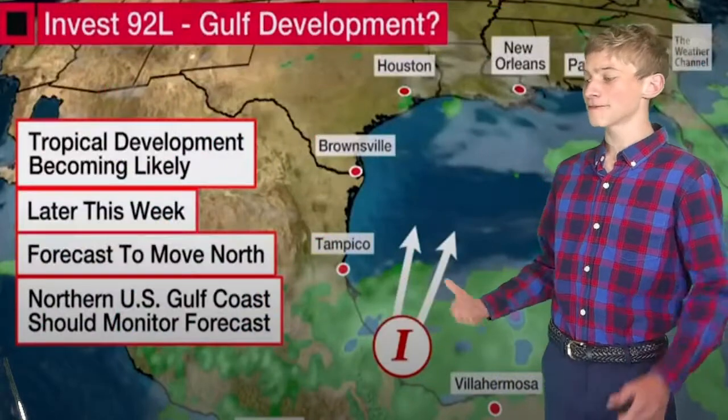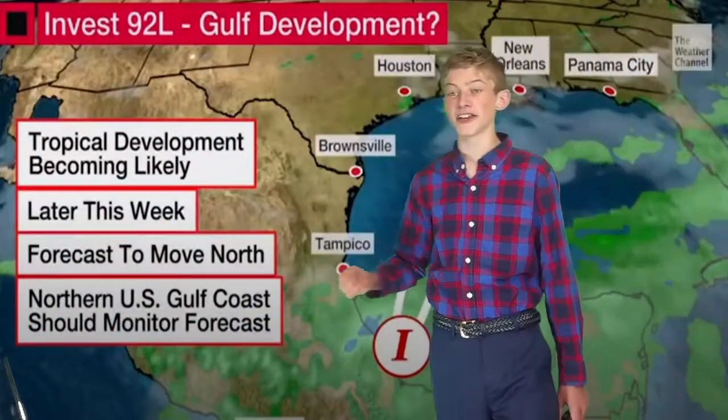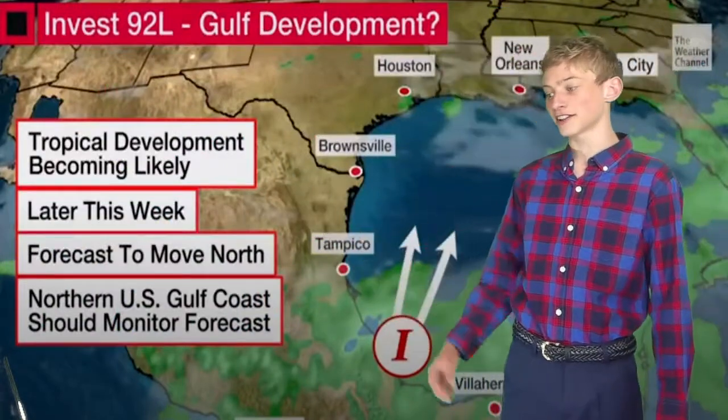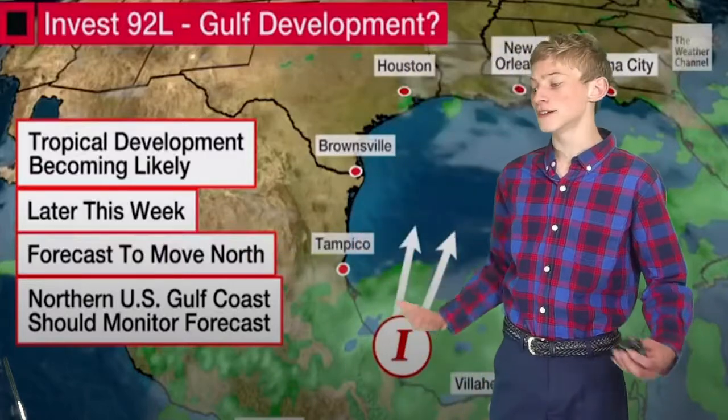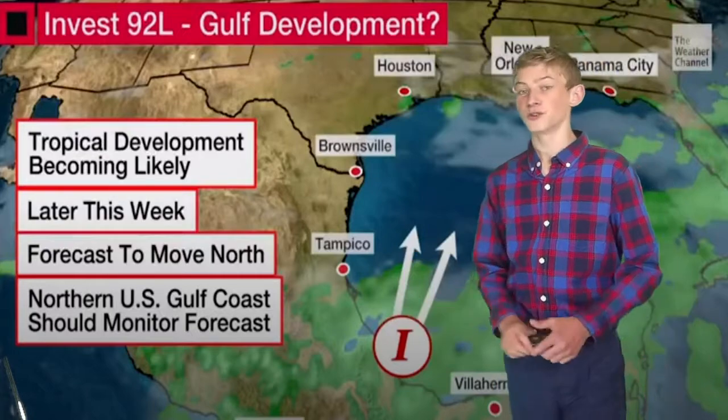Now, what does this mean for the Gulf? That means that tropical development is going to be becoming likely, especially as we head to the later part of this week. It is forecast to move up northward, and if you live on the northern U.S.